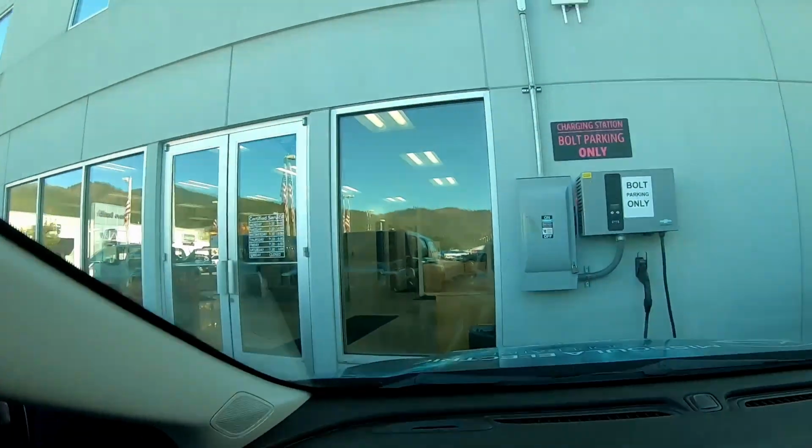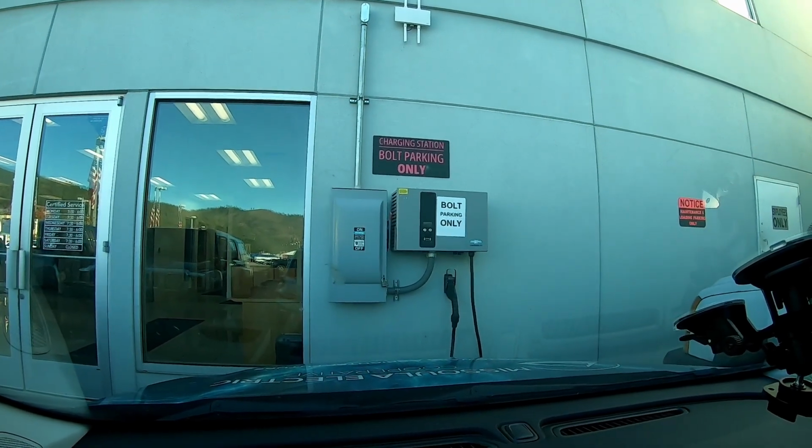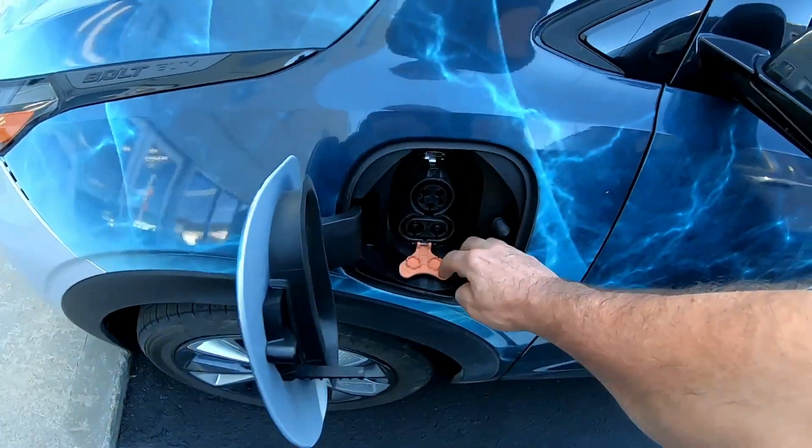So we'll check this charger out. I've seen some Blink chargers down there as well. Yeah, it's not bad out here, actually. There is charging. This is basically out in nowhere, if you want to say so. But yeah, I love this one here that says Bolt only. So we'll see if we can plug in and charge.